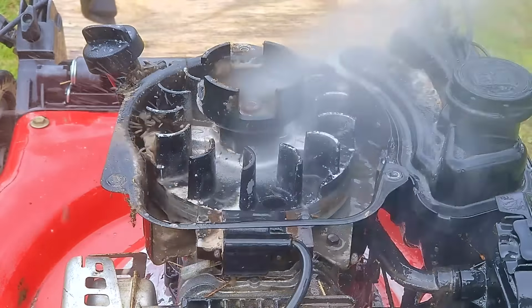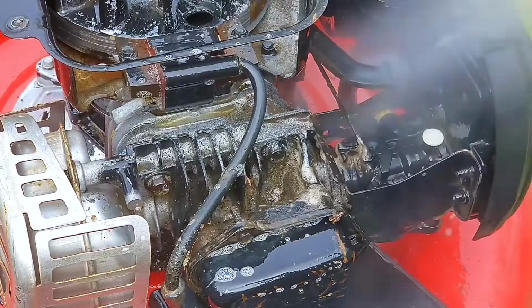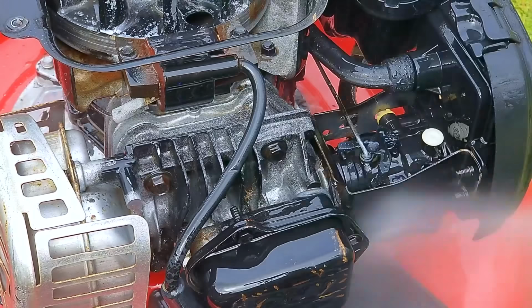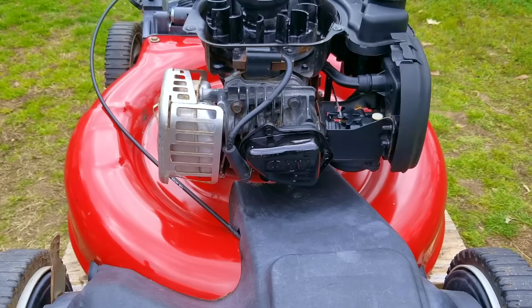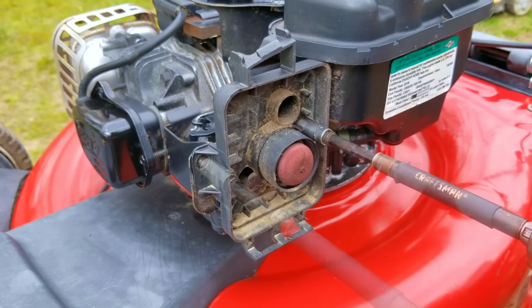The last area we need to clean is around the cooling fins and also the area behind the carb where dirt likes to build up over time. It's your choice if you want to go this far, but doing this will make sure the engine will have good cooling and possibly last a lot longer. After the last rinsing, give the mower a couple of hours to dry off, or if you're in a hurry, you can use your leaf blower to help out.